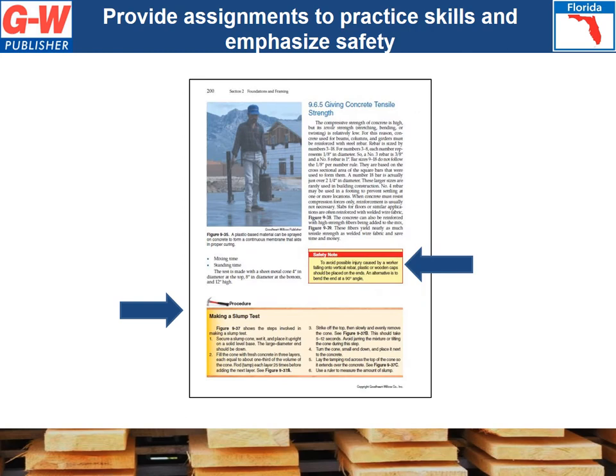Other text features include procedures, which provide a logical, organized approach to completing common jobs, and safety notes, which identify situations or practices that could result in personal injury or damage if proper safety procedures are not followed.